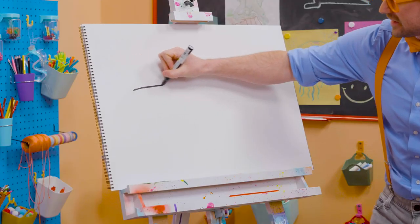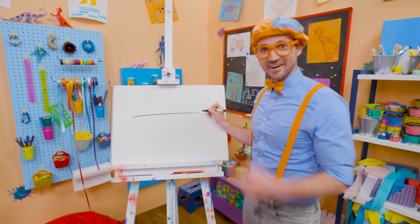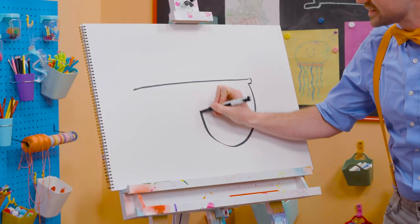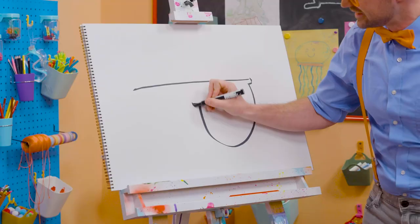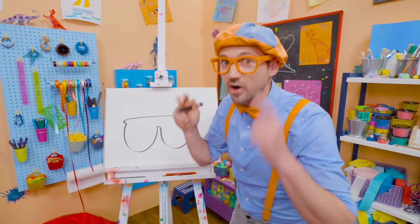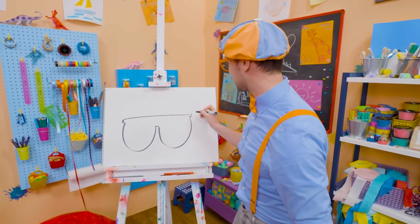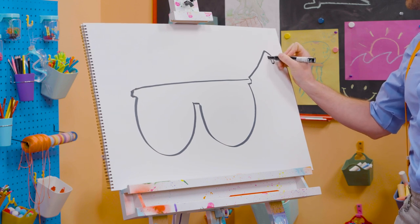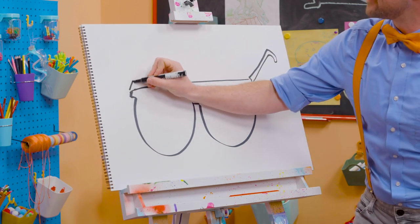First, let's start with a long straight line. There we go, for the top. And then two bubbles, half circles. There we go. Perfect. And then you have to draw the arms. Yeah, that's what holds them onto your face, your ears. All right, there we go, a little hook. Perfect, and then one over here.